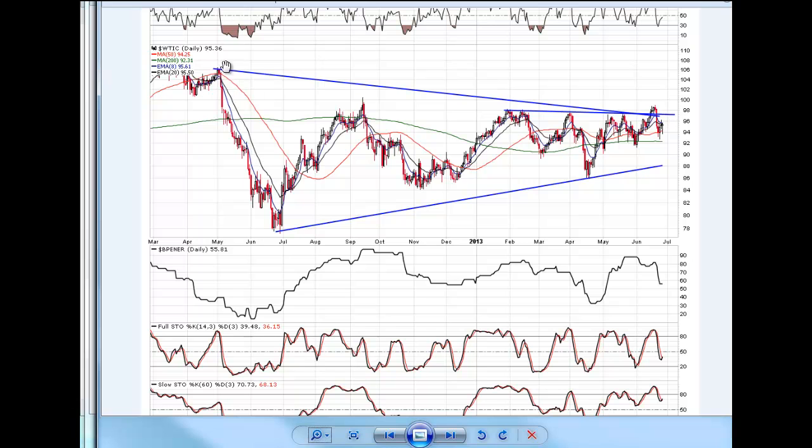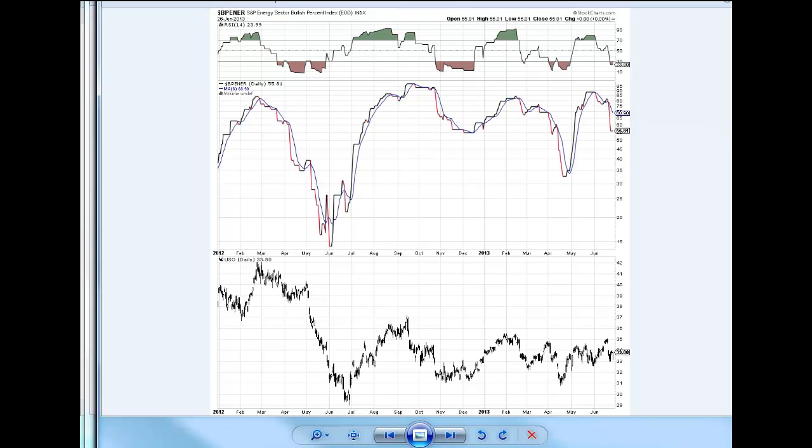And this is going to be our first upside long-term target. It's going to be right here, 104, 105. Now, that's a great trade if you can grab 8, 9, 10 points out of it. So that's what I'm looking at. Now, also, let's take a look at the BPENR. That's the bullish percent oil index, right? So let me just blow this up a little bit.